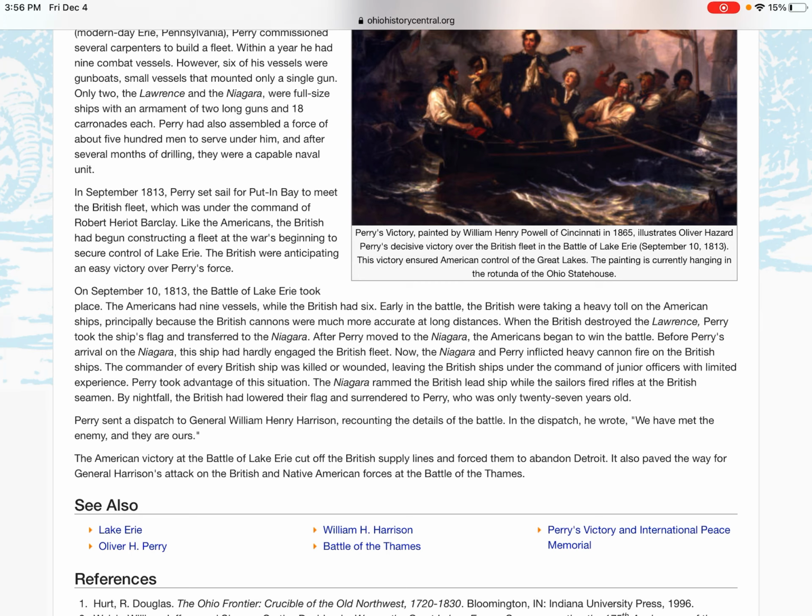The American victory at the Battle of Lake Erie cut off the British supply lines and forced them to abandon Detroit. It also paved the way for General Harrison's attack on the British and Native American forces at the Battle of the Thames. And I believe that's the next one on your battles chart.